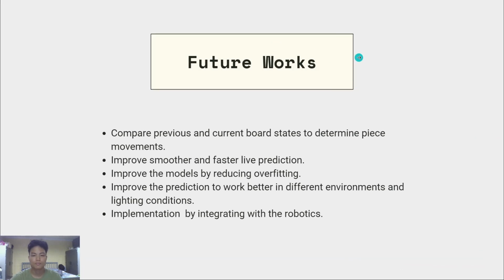Okay, so as we move forward with this project, our focus is on refining and enhancing various aspects to improve accuracy, efficiency, and real-world adaptability. So let's get into our future work. One of our primary goals is to compare the previous and current board state accurately and track piece movements. This will help in detecting illegal moves, improving game logic, and ensuring precise state transitions.